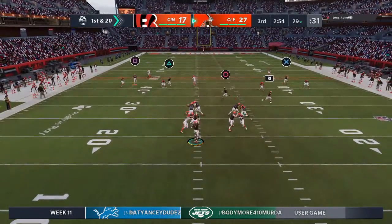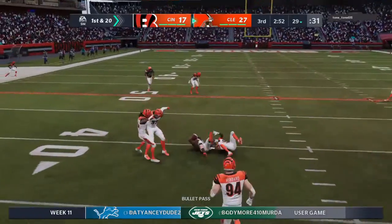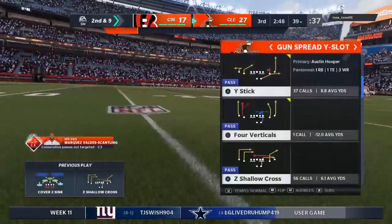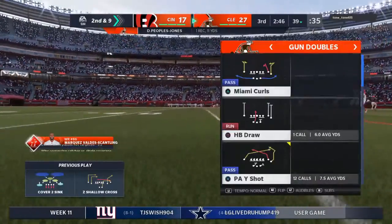They'll set up a throw. That's into the hands of Donovan Peoples-Jones. That's a gain of 11. Would have been a first down if not for that penalty moments ago.